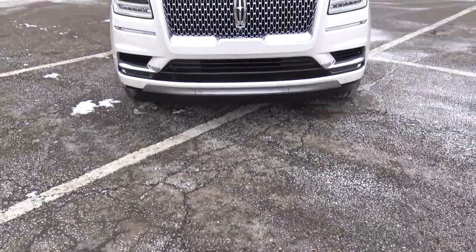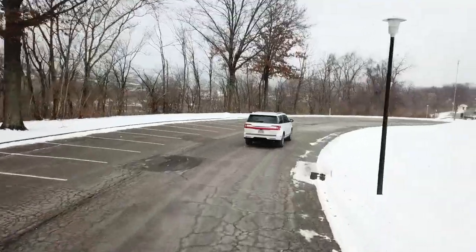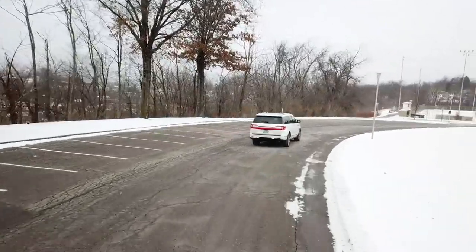Now this is a huge SUV. In no way is it a performance vehicle. And if we put it in conserve, it is the absolute opposite. You really have to push down on the gas pedal to get a response. And you can tell that the vehicle wants to stay in the most efficient gear possible for fuel economy.